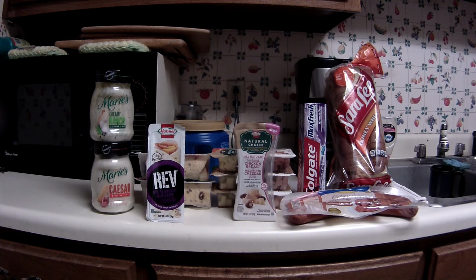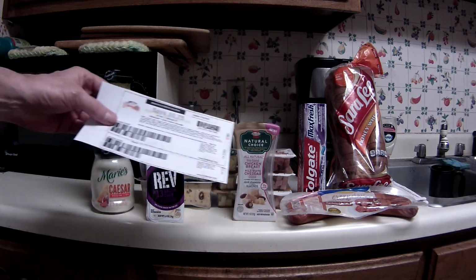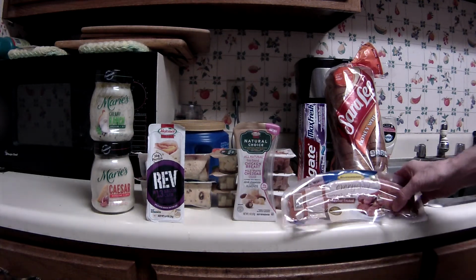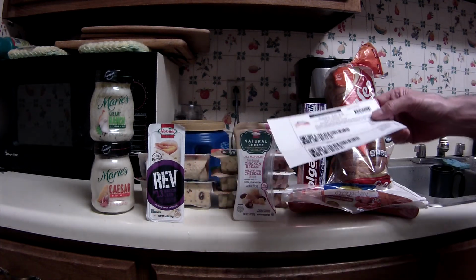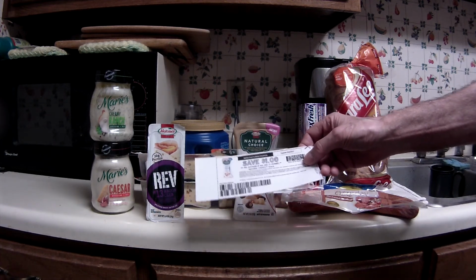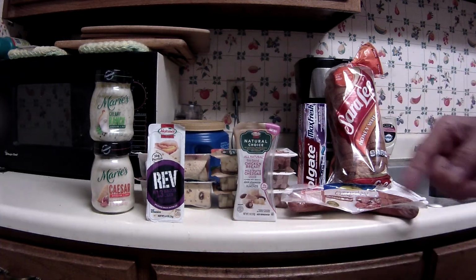The problem comes when you have both e-coupons and printables. Sometimes the printables are of higher value than the e-coupons. For example, this Butterball sausage, my e-coupon took 55 cents off. My printables, which I haven't used yet, are 75 cents, and these are from coupons.com. Same thing with these Natural Choice. I had printables for a dollar, and these are 99 cents, which makes them free. But I had an e-coupon that took 50 cents off.